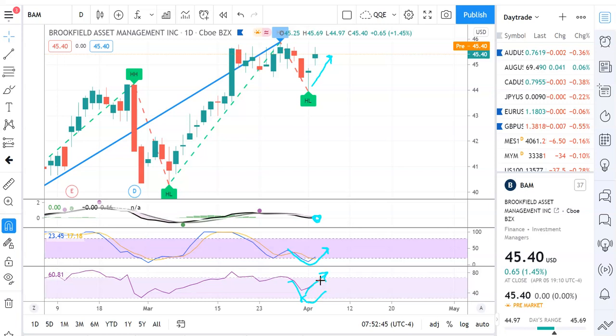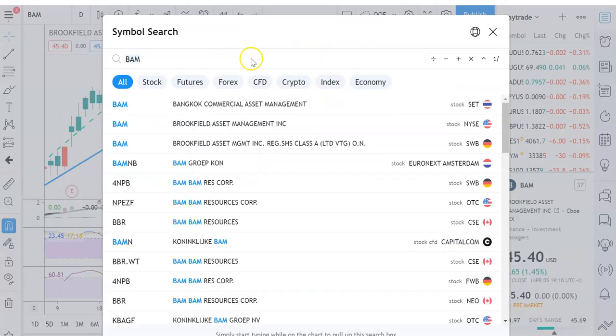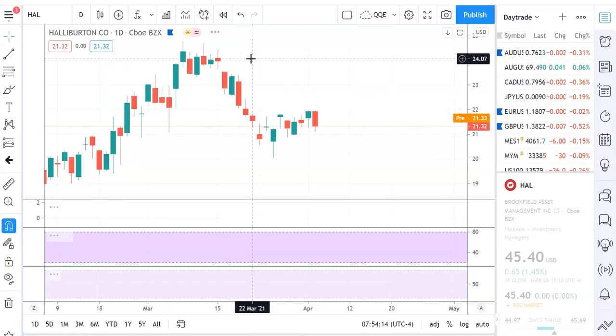Now, you've got your support lines here, so you'll have to decide if that's a buy or not. It's at an all-time high. I don't know. I'm not jumping in. Another one on that list was Halliburton for a short.